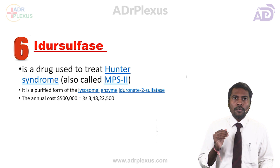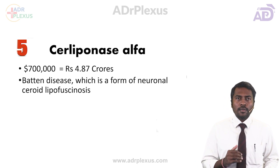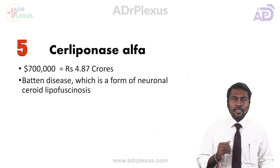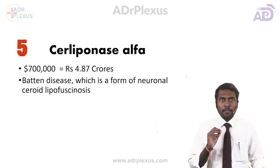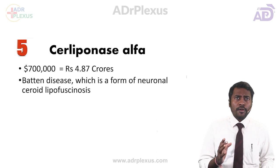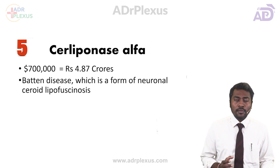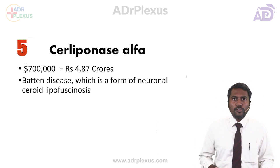So moving on to the next one, the 5th costliest drug in the world, which has been introduced in the year 2018. It is Cerliponase alpha. Cerliponase alpha is used for treating a rare disease called Batten disease, which is a form of neuronal ceroid lipofuscinosis. The treatment per year for a patient is going to cost 4.8 crores at the current time, so roughly the cost of this drug is 7 lakh USD per year. This drug has been found to be very effective in treating neuronal ceroid lipofuscinosis.